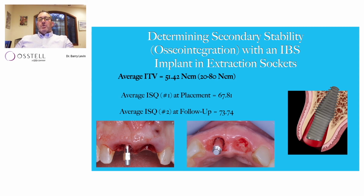And the ISQ was 67.8, virtually the same as the parallel wall study. And we had a predictable increase of about 5-6 ISQ values when we went to follow-up. And what this told us was that this coronal portion of the implant was osseointegrated when we referred the patient back after follow-up ISQ values.